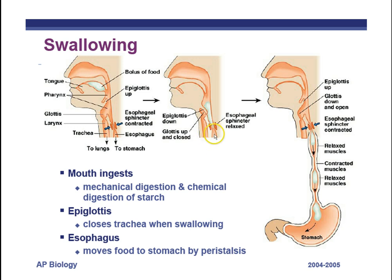There's two major big tubes in the neck. We have the trachea, which is your air tube, and your esophagus, which is your food tube. The common tube to both right here is called the pharynx. I remember the pharynx because the "phar" kind of sounds like food and air, and it's your food and air tube, the pharynx. So we have food and air coming down here, and then air goes down the trachea and food goes down the esophagus.